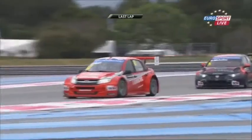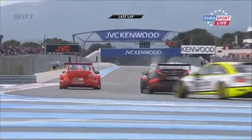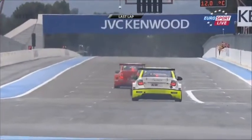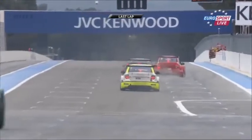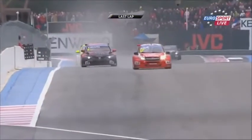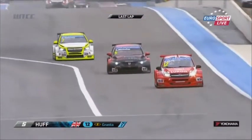Incident involving cars 5 and 37 under investigation. Well, that is Norbert Mikulic and Jose Maria Lopez. Oh, okay. I suppose they have to investigate contact, but there you go. Rob Huff looking for a bit of water to cool the tyres down. Same as Norby, same as Hugo Valente as they go on to the last lap.